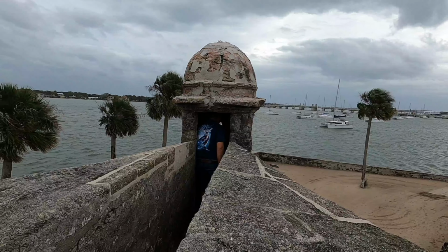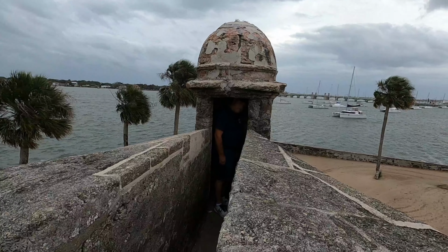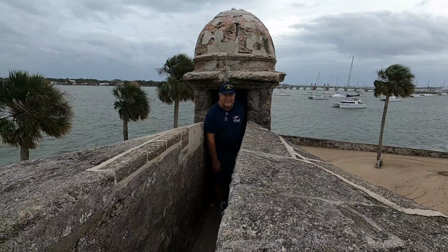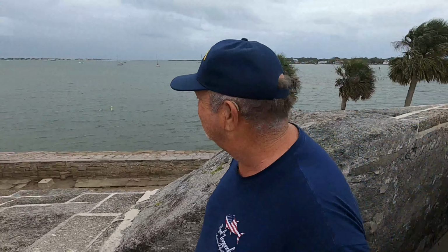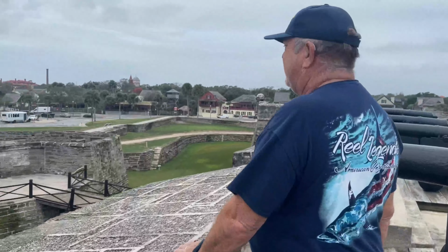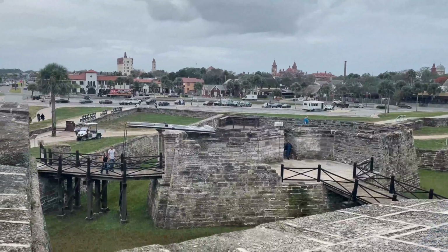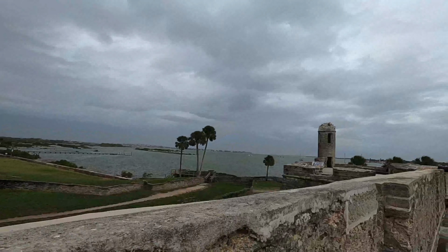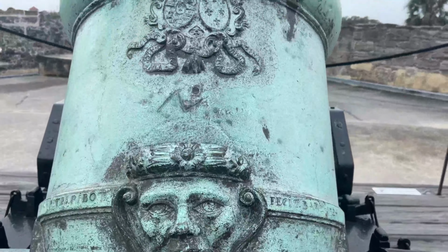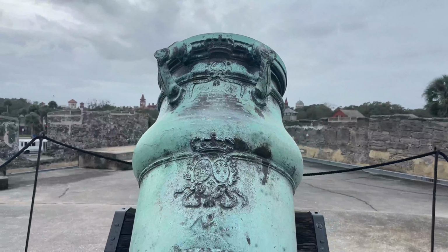What do you see? Are there any enemies approaching? Everywhere, everywhere. Oh, I'm really glad we came here today. I don't mind that it's overcast or windy. It's not hot, it's not crowded. This is an amazing fort.